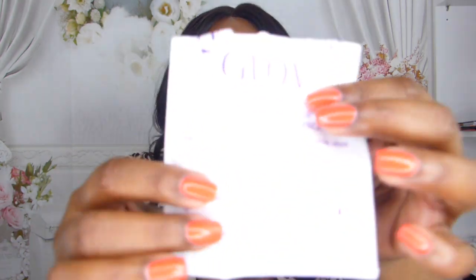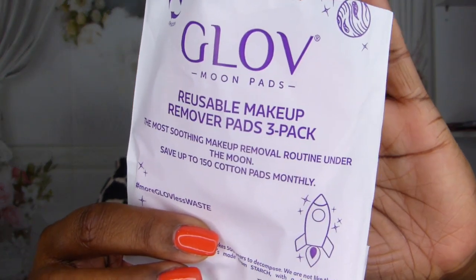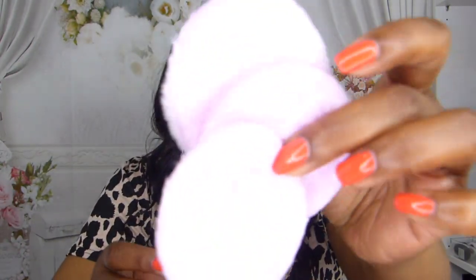So next I do have these reusable makeup remover pads. Let's just open this up and see what's inside. This is the packaging here before I open it up. Okay. And you have 3 pads on the inside. These are reusable makeup remover pads, and 3 of them are in the pack. Let's just see what this is all about.